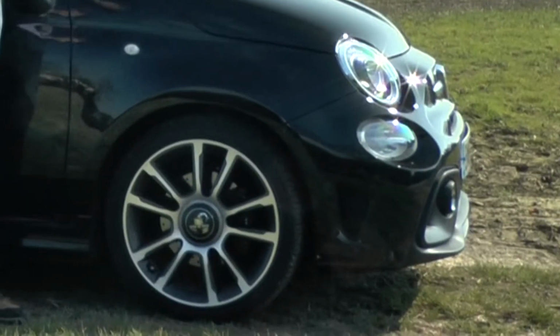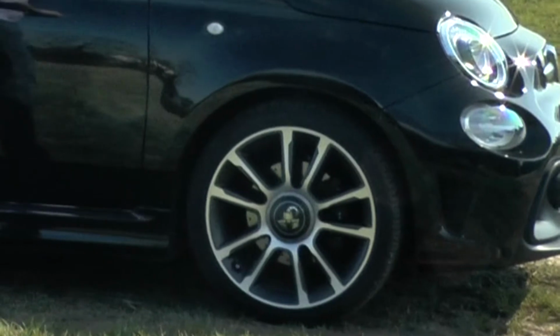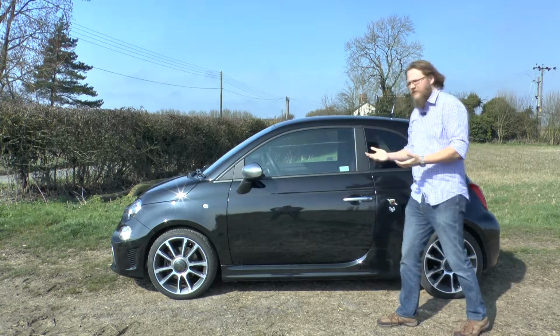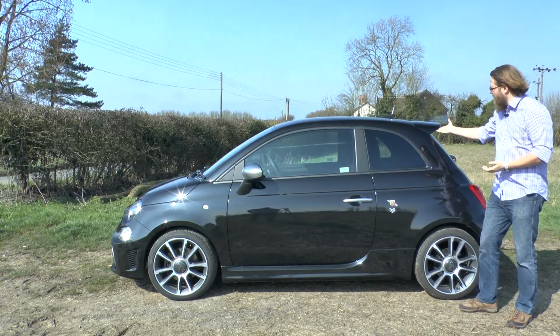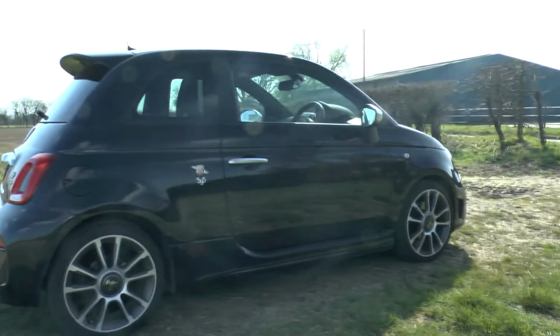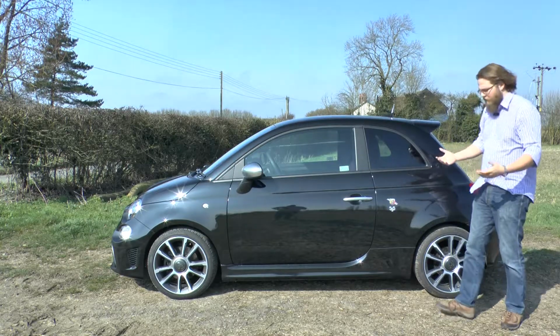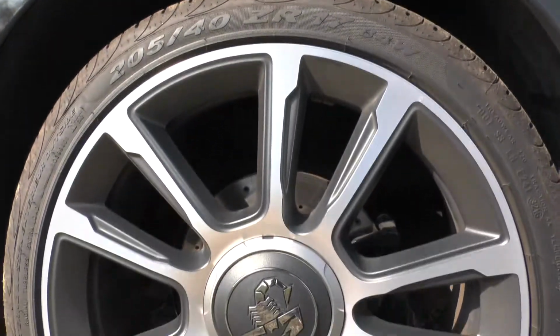You'll notice it's got very flared wheel arches, front and rear. It gives it a very wide, very sturdy stance. The whole car's got quite an aggressive body kit. And obviously you've got the obligatory spoiler at the back, although I do question whether or not it's actually needed. There's not many parts that come from the original 500, and if you're a fan of your wheels, your rims, then you'll like these 17-inch alloy wheels that look like an absolute sod to clean.